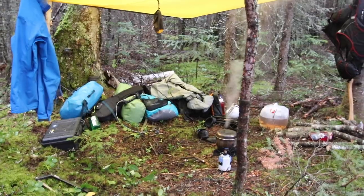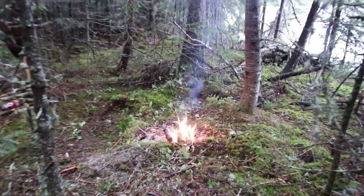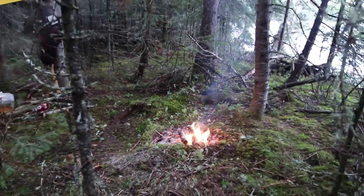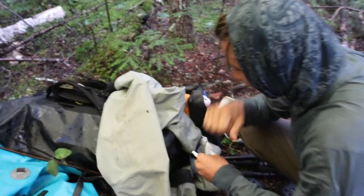We have lots of fuel, so we are potentially going to use that while it's raining. But we actually also have a fire that's probably good enough to cook on as well. We're just using that for heat right now because it got a little cool out here today.